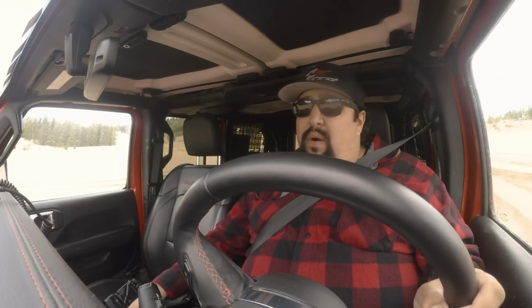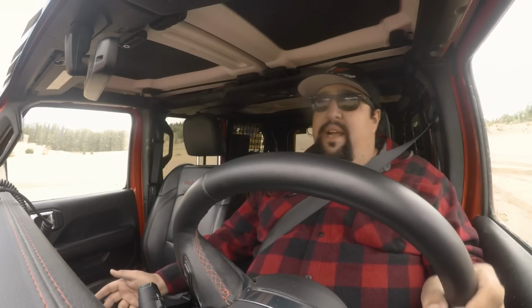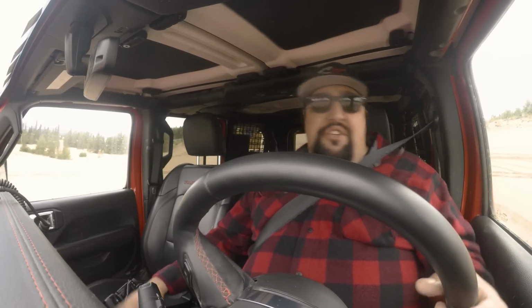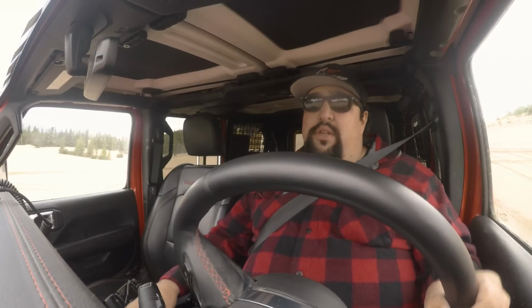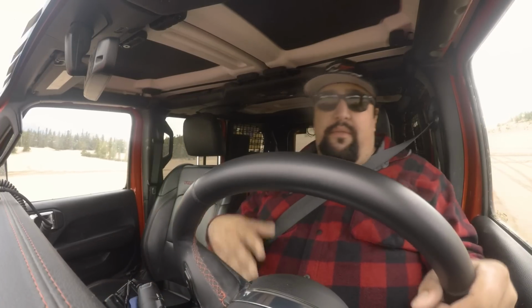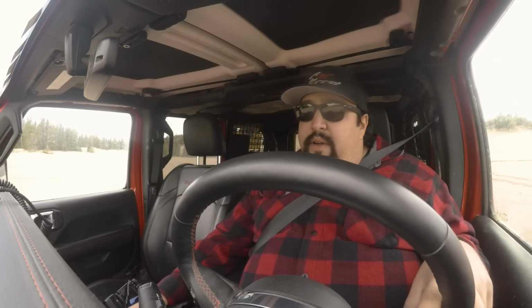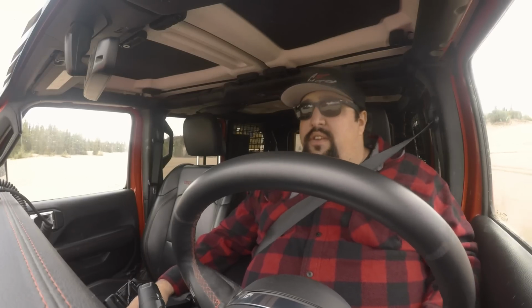3.6 puts out a lot of power. It feels faster than a JK. I know that they bumped up the horsepower a little bit, but it's smooth. You get it all throughout the power band, all the way from the low end to the high revs. I kind of want to buy one of these. I'm a Toyota guy.